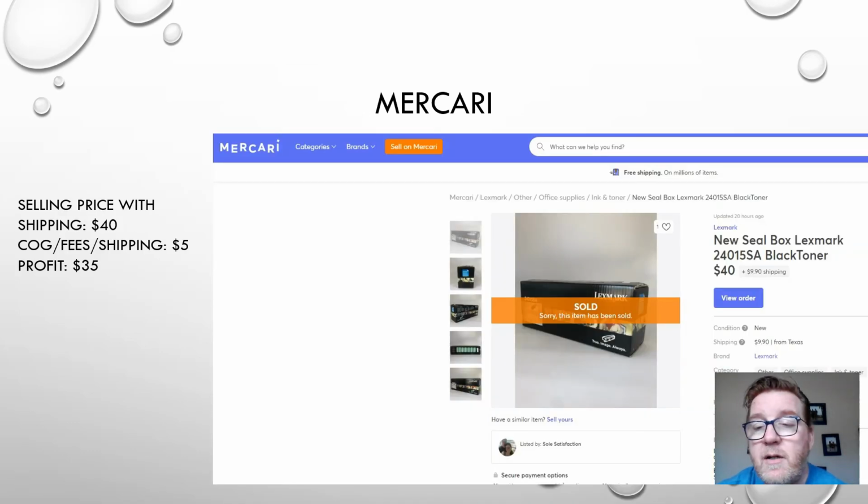And here's another Mercari. You can see I'm all over the place. Picked this up at a garage sale this summer. I think my mom went garage selling with me on that day, and they had tons of brand new ink, and I bought it all, I think, for $30, and I had boxes and boxes of ink. On this one sale, I made more than all the ink cost.